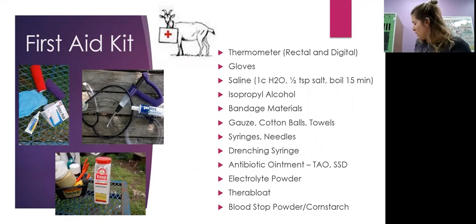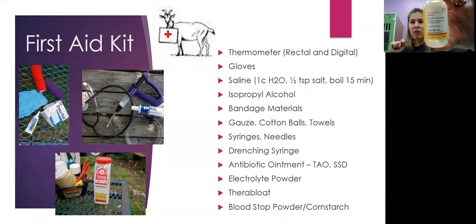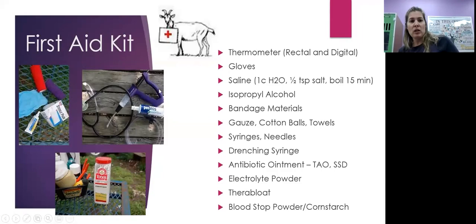Let's see, TheraBloat, I'm going on my list here. Please keep that, have one of those, just do it. It'll make everybody's life easier, okay? So have one of those and then use this dosing syringe if you need to. This is really great for bloating. We'll talk about bloating, but TheraBloat is going to help the bloating. We'll discuss how in a few more slides, okay?